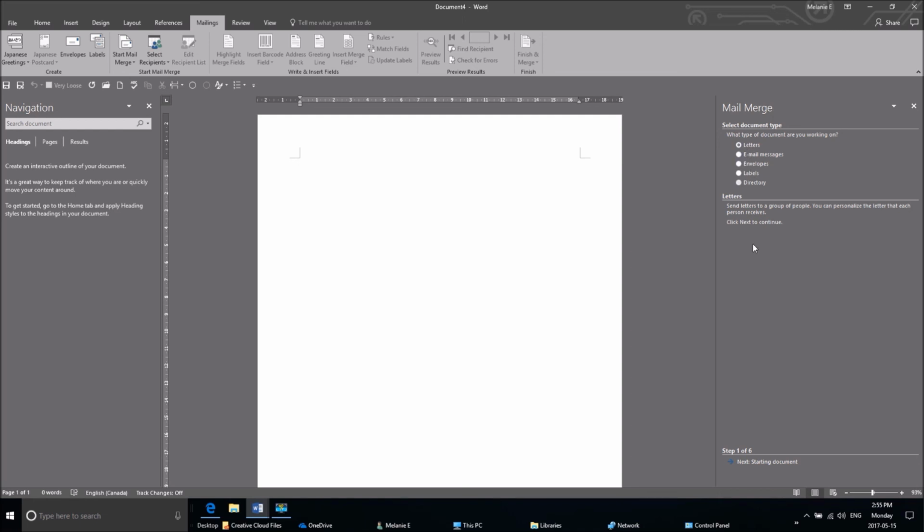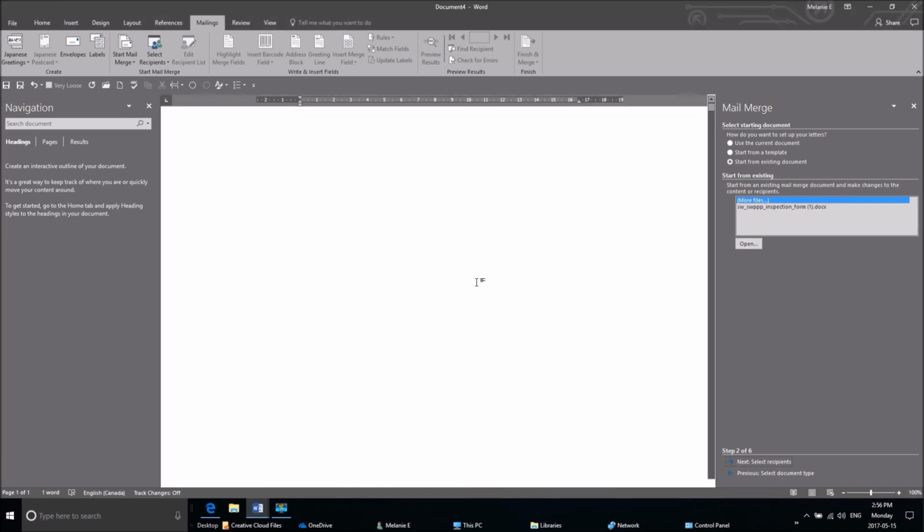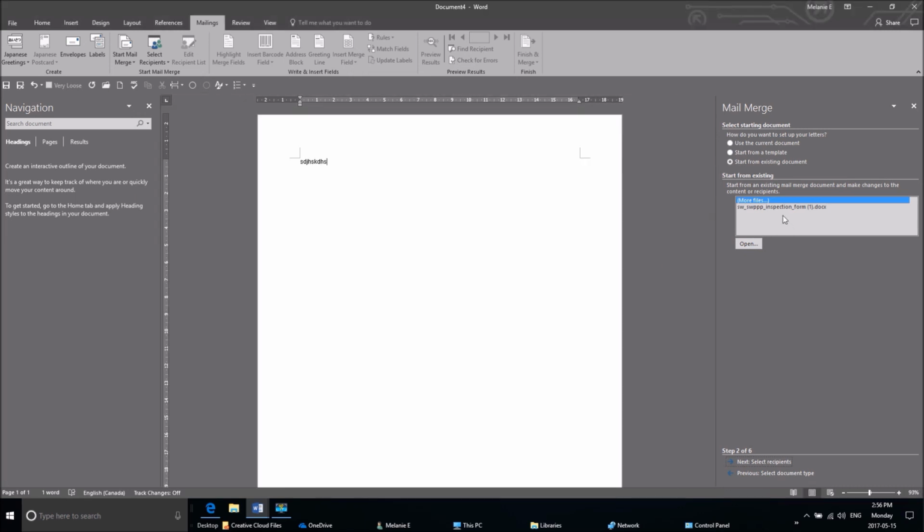So I'm going to do a letter and I'm going to click start the document. So it will ask you, do you want to use a template letter? Do you want to create the letter right now? So you can create from an existing document and go find it. And then it'll walk you right through, oops, it's not liking my template. But anyway, it will walk you through and get you to get your source document with all your names and how to merge them together.